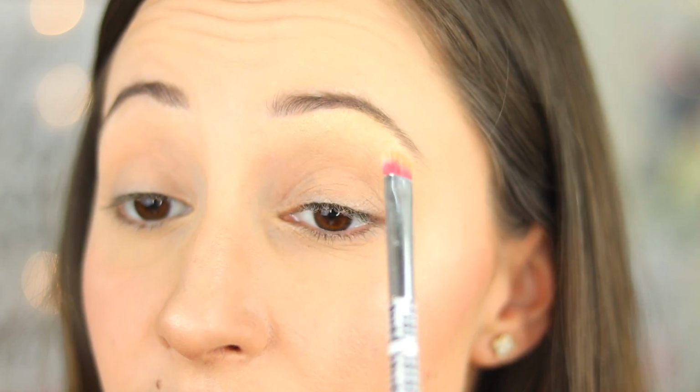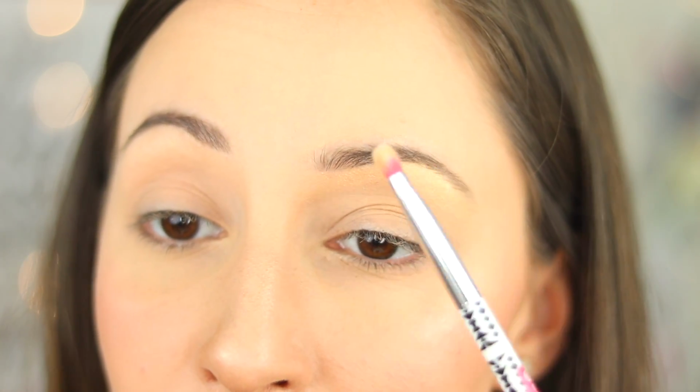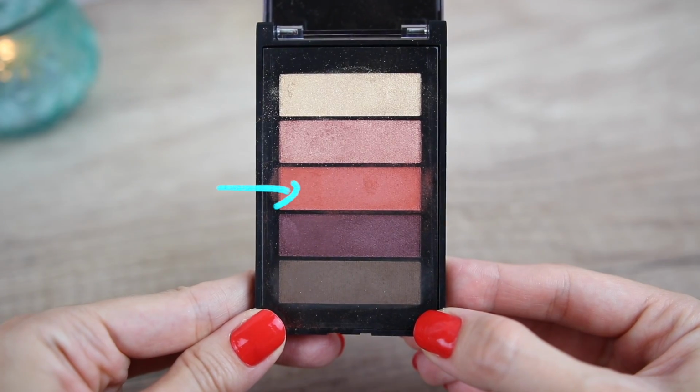I always feel that this type of shade doesn't look complementary on my skin tone. It is also powdery when you blend it on the brow bone, because some of the product is on my brows now. The next color that I want to use is the burnt orange color.